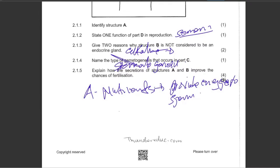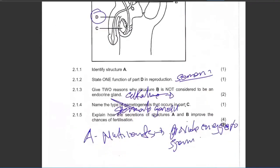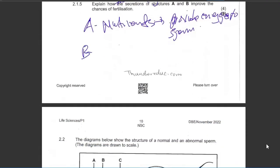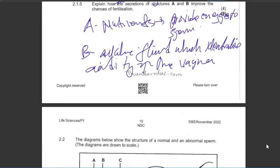Then what is B? B is the prostate gland. And the function of the prostate gland is to provide alkaline fluid, which neutralizes the acidity of the vagina. Basically, that's what you need. That is the function of that fluid which is being released into the body.